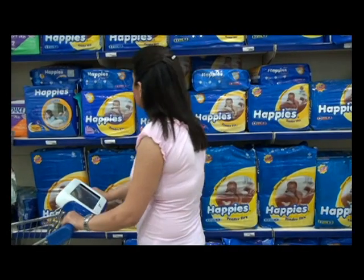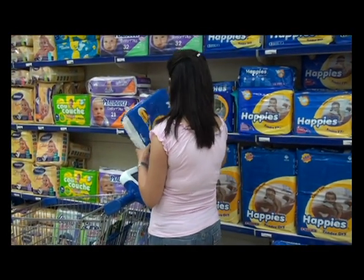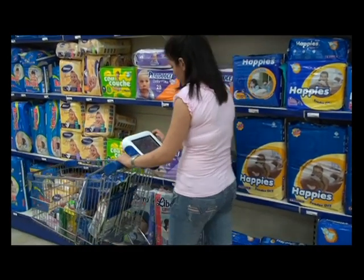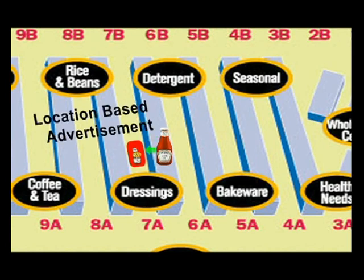Over 70% of product purchasing decisions are made at the point of purchase in the store, so the most effective place to influence the shopper's buying behavior is at the point of purchase. The system keeps track of the cart location in the store and delivers targeted and relevant advertising and information to them. The messages will help increase the retailer's sales and boost customer satisfaction.